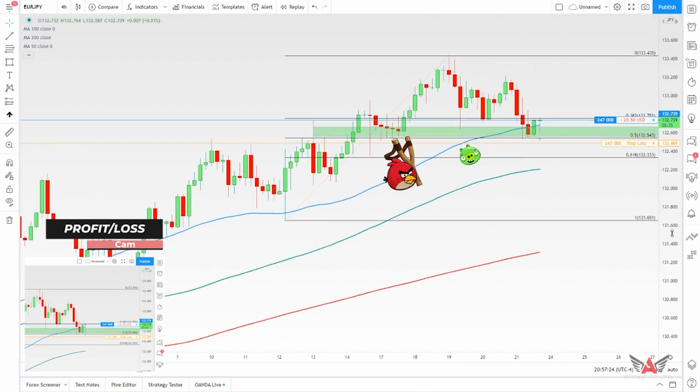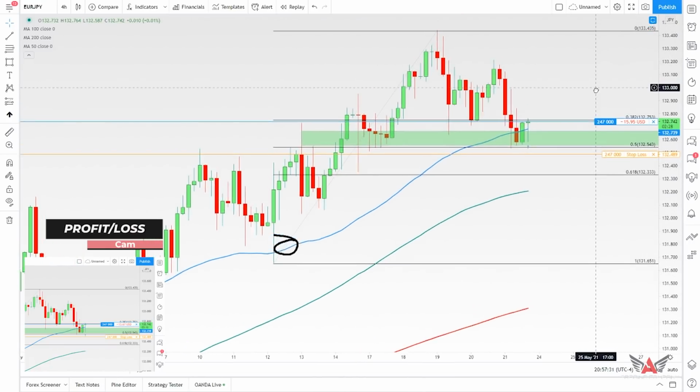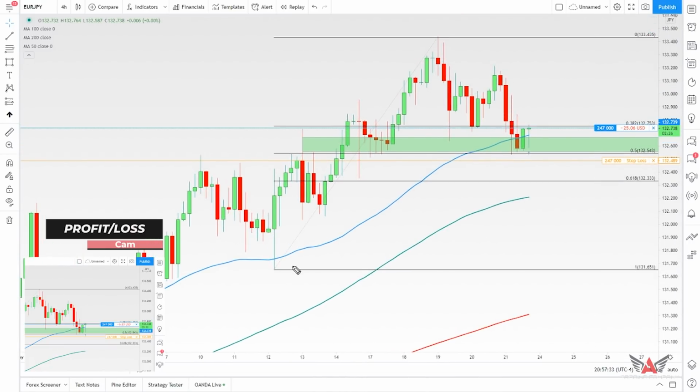And yeah, I really liked this pullback to the 50 MA, also the 50% retracement there. If I just scroll up just a bit, you can see we've got the retracement from the low of this move to the top of this move. Nice little pullback to the 50. Started to see price rally, and let's look at the lower time frames just to talk about that entry a little bit further.